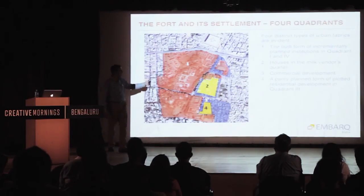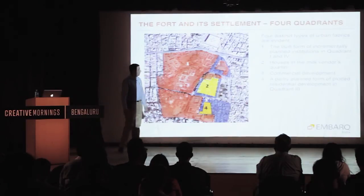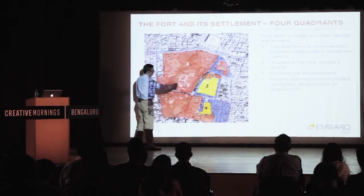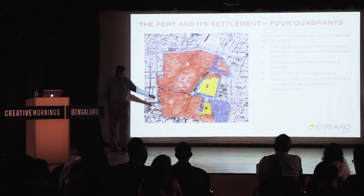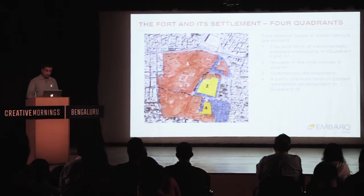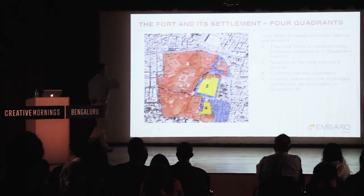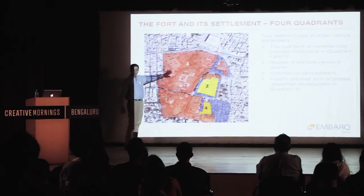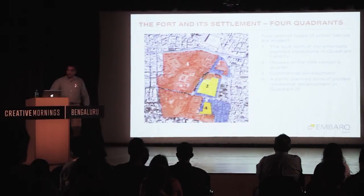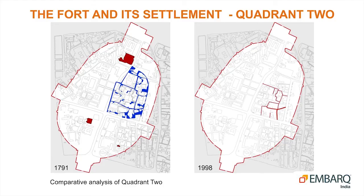You start to understand what all of these are. This is where the Golla community currently lives. There's the commercial development at number 3, and 4 is also partly planned development of quadrant number 3. And then quadrant 1 is completely void of all the historical buildings, because all the hospitals came in at some point. And again, this is the network of quadrant 2.